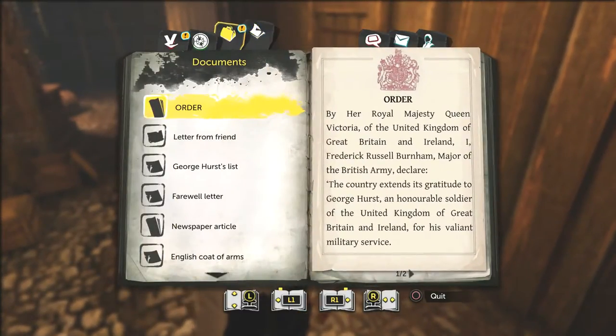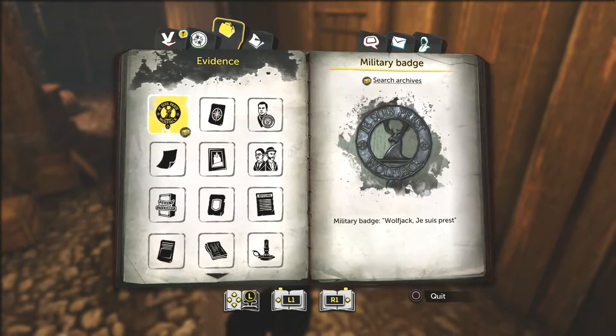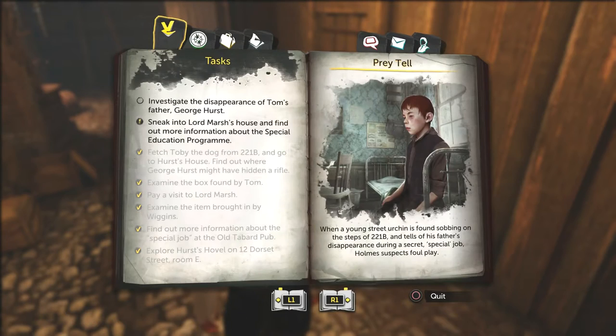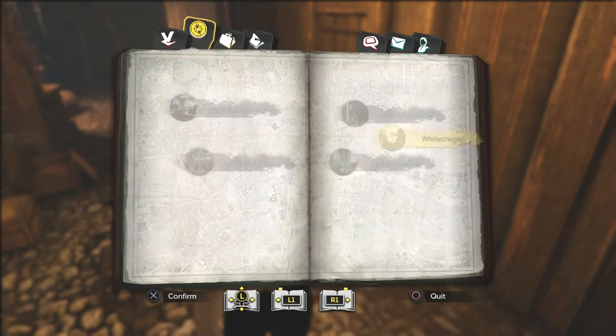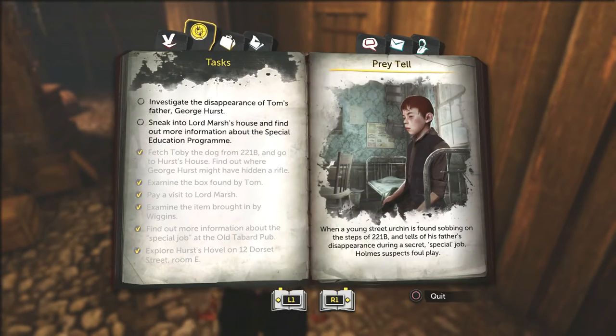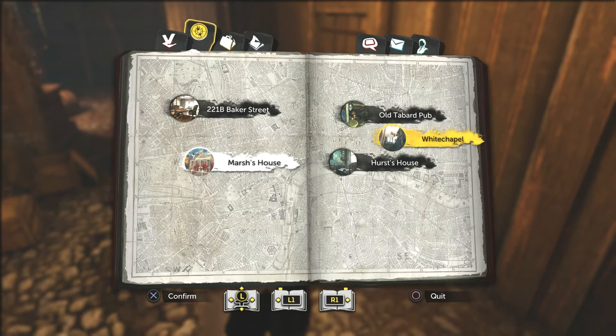I don't think there's anything else around here. At Marsh's house. Yeah. Okay. When we come back, guys, next episode, we're going to go to Marsh's house and try and sneak in and see what we can find.